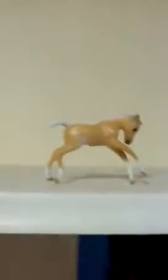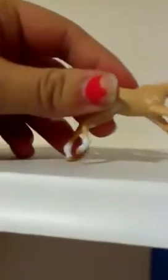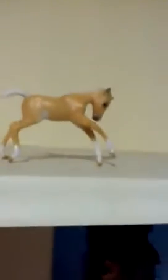All right. This is one of my first Breyers. I got two in the mail. I mean, not first Breyers, first Stablemates. I got two Stablemates in the mail, and she was one of them. I etched her a little around the eye, a little on the leg, her mane, a little there. There, around her butt, her tail. I named her Too Hot to Trot, and her bar name is Babe, and she's a quarter horse filly.